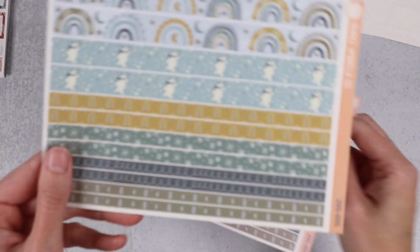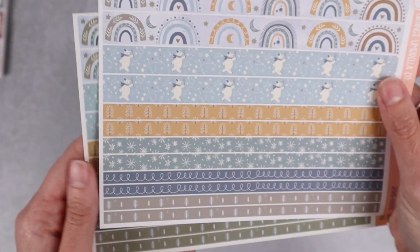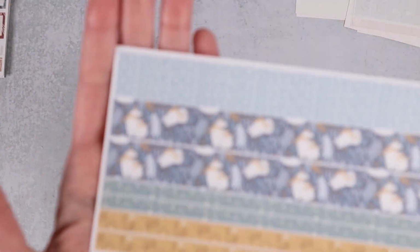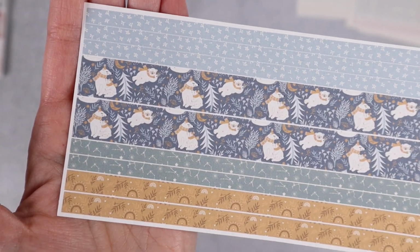So this is a deluxe washi on clear matte, so you can kind of see the patterns on those. And then here is the small washi sheet. All right, and then the little bitty kit.